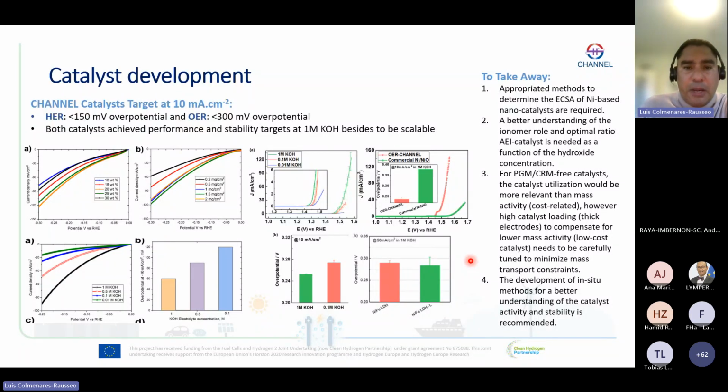We need to try to develop an in situ characterization of the catalyst to understand or to determine the active electrochemical surface area in situ. That will allow us to understand better the ionomer catalyst activity. Also it will help us to understand the relationship between ionomer content and concentration of the KOH. That's something in the end of the project we identified had to be properly optimized: the ionomer content as a function of the final electrolyte concentration that we want to implement.